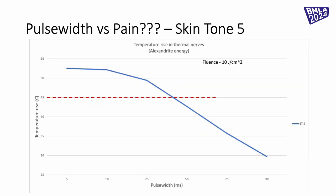So let's look at pain. Now, interestingly, what I found here was that the pain is related to the pulse width. If we look at skin tone 5, so it's quite dark skin, and again it's alexandrite at 10 joules per square centimetre, then I found that for pulse widths up to about 40 milliseconds, the temperature rise in the basal layer, and hence the thermal nerve endings, will exceed 45 degrees, which is the pain threshold. So it suggests that we should be using longer pulse widths, longer than 40 milliseconds, to reduce the potential for pain. Quite an interesting result, that.